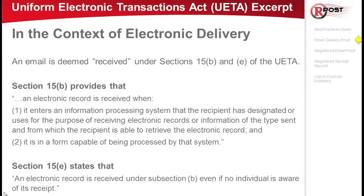The Uniform Electronic Transaction Act, in the context of electronic delivery, is focused in Section 15, in particular 15B and E, that an electronic record is received when it enters an information processing system that the recipient has designated or uses for the purposes of receiving electronic records or information of the type sent, from which the recipient is able to retrieve the electronic record, and is in a form capable of being processed by that system. This means the recipient's ISP, their mail server agent, essentially the server listed of record in the internet records, the MX records, when that server accepts that message on behalf of that recipient, even if no individual is aware of its receipt, that is successfully received under the Uniform Electronic Transaction Act.